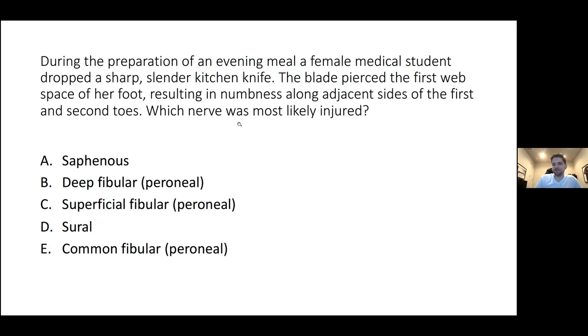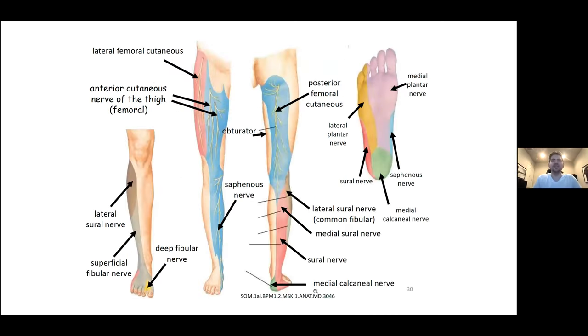All right. So this seems like a weird question, but they like to test it because this deep fibular nerve really only gives sensory innervation in the webbing part of the first and second toe. So they like to test on it. It's just weird. You can see this little yellow area. If you drop a knife and it doesn't hit your foot, you might hit right there between the first and second. They like to test on it. But this is a good diagram, I like this little diagram here. You see sural on the outside, saphenous is on the inside, lateral plantar, medial plantar, right?